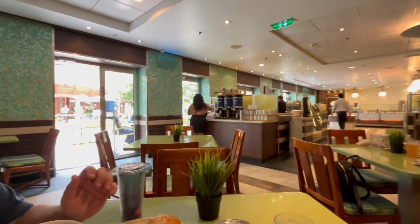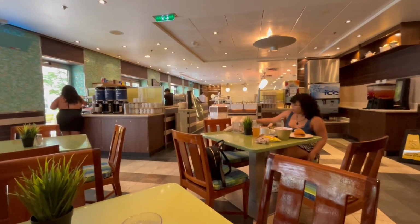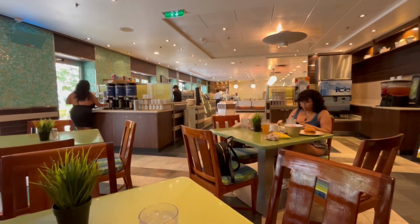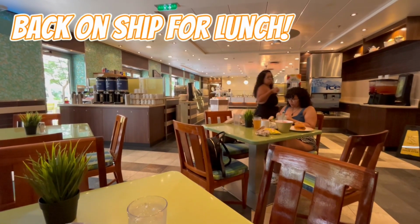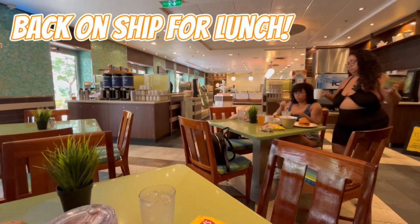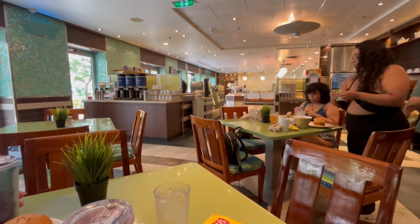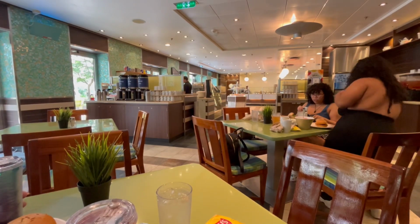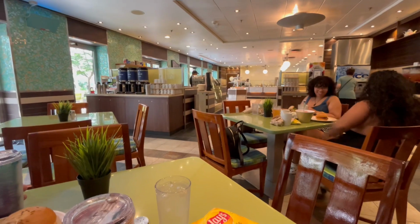This is Park Cafe in the middle of Central Park. Another complimentary offering of fresh salads, soup, roast beef sandwiches, desserts. And they also offer juices and tea and coffee on the side. But they also have premium selections of alcohol, beverages, and cappuccinos and lattes that you can pay to order.